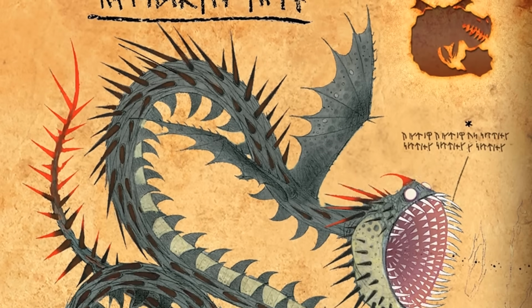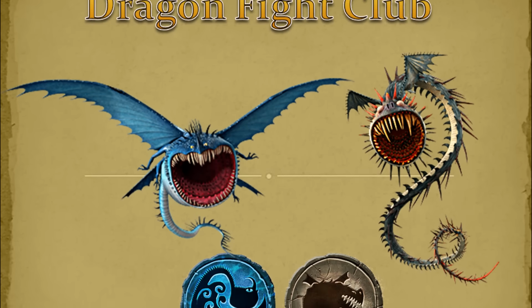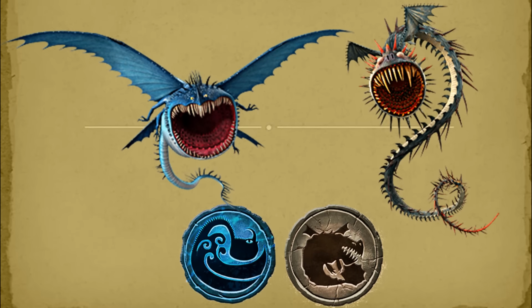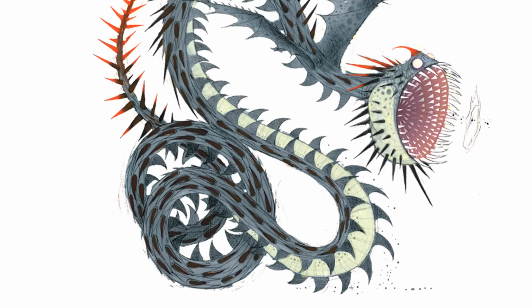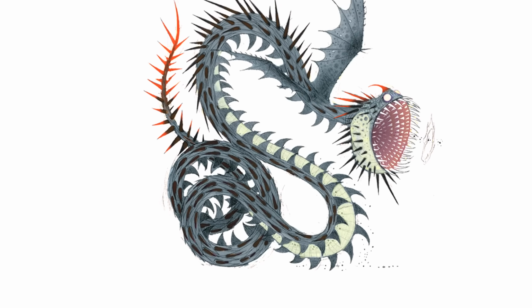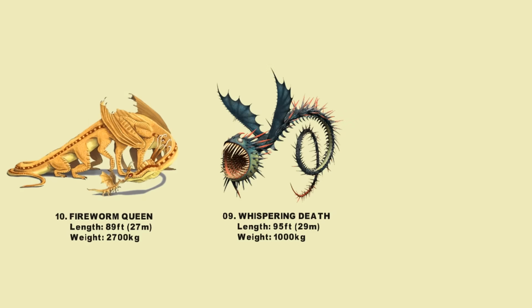Aside from their super strong teeth and jaw muscles, they can also shoot out their spines as an offensive move. They can breathe hot circular rings of fire and are very agile, durable and intelligent. These dragons' heads are over 7 feet tall, but their length is 95 feet long or 29 meters, and they weigh close to 1 ton. Number 8.